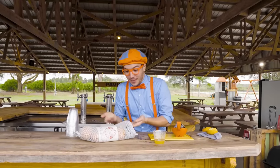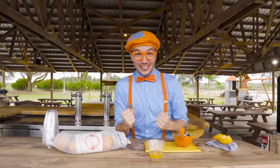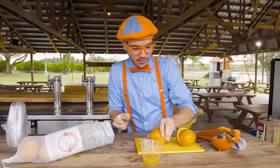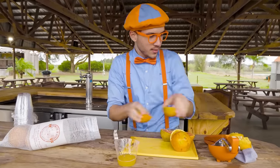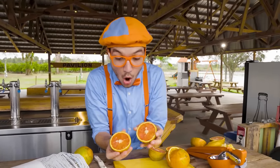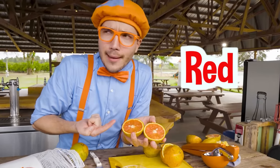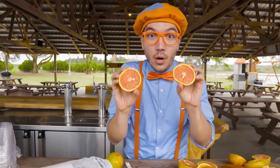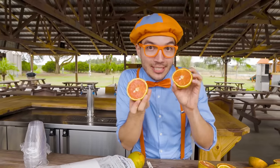Well, we already picked our oranges, so I'm gonna get to cutting and juicing so we can taste some yummy orange juice. Let's go! Whoa! Look at this one. This orange is red inside. That's really silly. Yeah, that's because this orange is called a red navel. It's colored red, but it'll still be really tasty. So we'll juice some of these too.